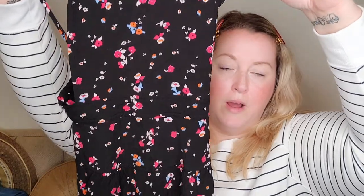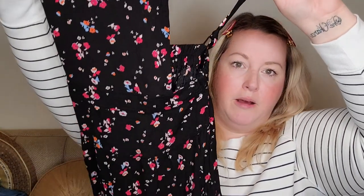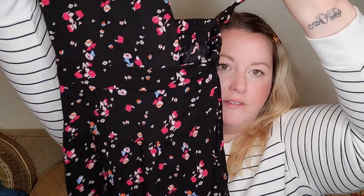The first thing I got was this little romper. It's a little floral romper, and it is by Free People. It's an extra small. I'm being a little more particular about the Free People I pick up, but this was really cute. It's getting a lot of attention on Poshmark already. I think it will sell pretty quickly, and so I was happy to find that.